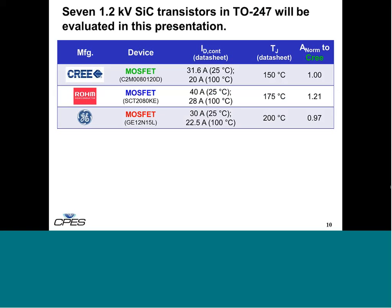Listed in the final column of this table are the die sizes of the devices normalized to that of the Cree silicon carbide MOSFET. The significance of showing the size of these devices relative to one another is because, in general, a larger device size corresponds to lower on resistance and thus lower on state losses. However, a larger size also results in greater parasitic capacitances and therefore higher switching losses.